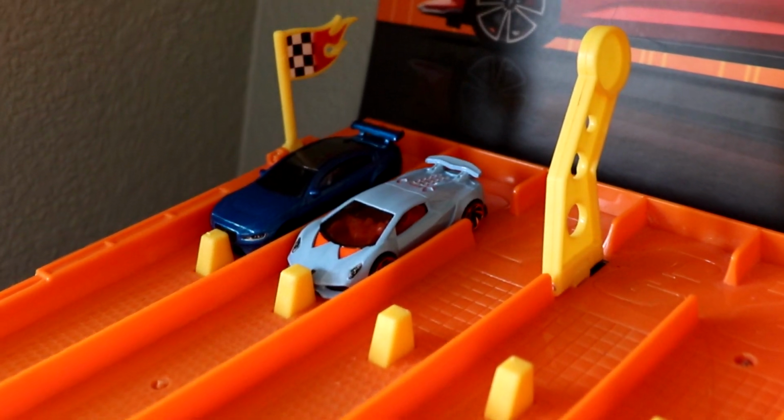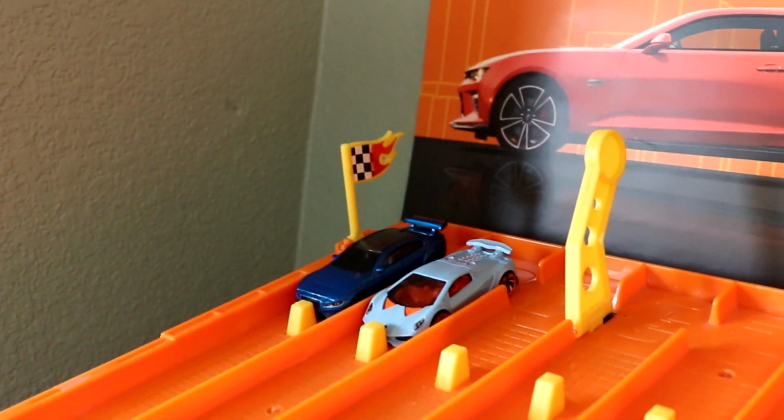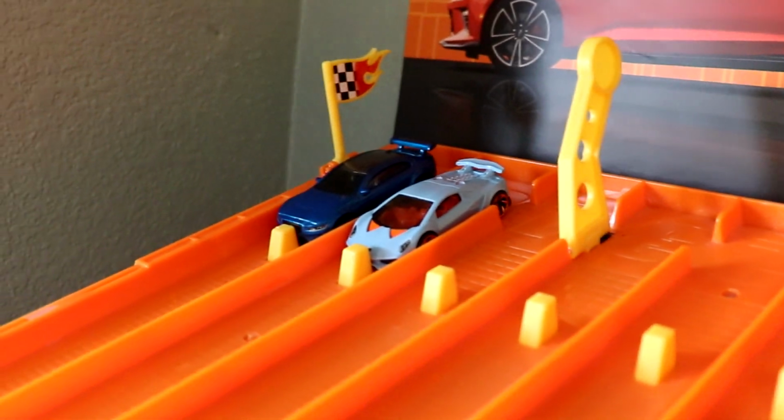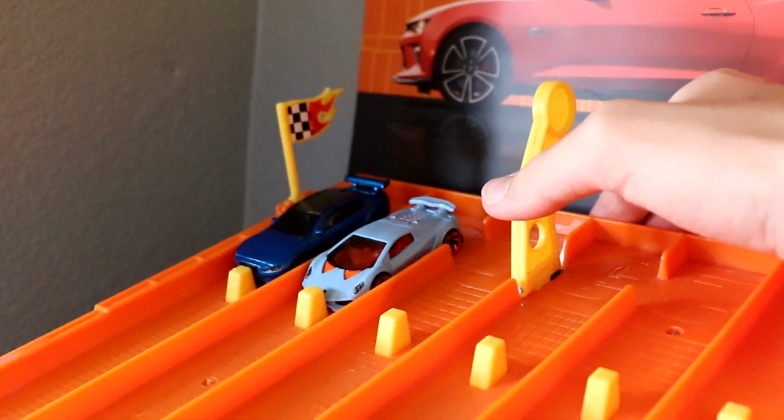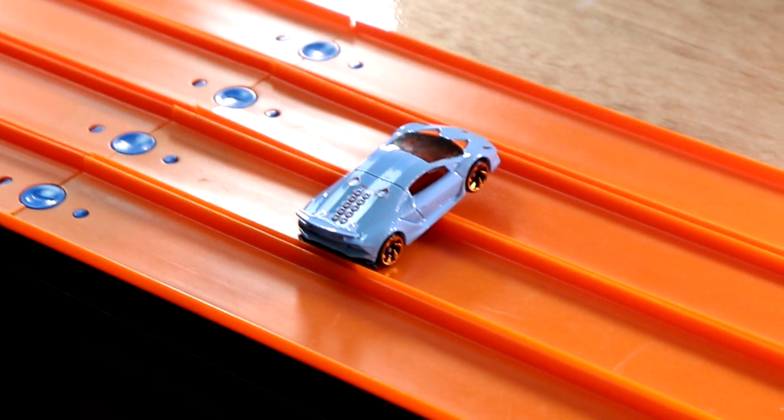Here we go, the Sesto's back for more against the Jaguar, and now supercars have the outside lane. The outside is proven to be faster today, so let's see if the Sesto can take it in 3, 2, 1. Oh, the Sesto's gonna spin out on the inside. It's gonna be the Jaguar beating out the Sesto Elemento.